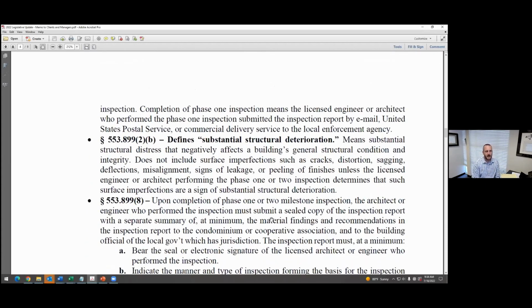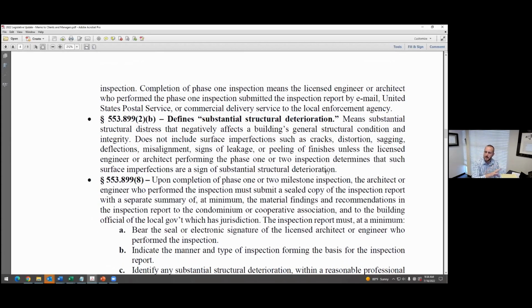All right, so 553.899(2)(b) defines what substantial structural deterioration means. So this is the key part of whether or not the phase 2 report is required and what's going to be included in that report. Substantial structural distress that negatively affects a building's general structural condition and integrity. It does not include surface imperfections such as cracks, distortion, sagging, deflections, misalignment, signs of leakage, or peeling of finishes unless the licensed engineer or architect performing the phase 1 or 2 inspection determines that such imperfections are a sign of substantial structural deterioration.